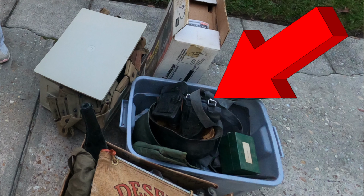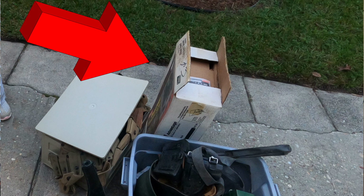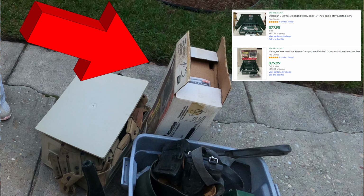So I'm back home and I still have no idea what I just spent $60 on. It looked like a bunch of military stuff. I kind of combed through, didn't really dig in the bins a whole lot. Saw a helmet sitting on top. I've sold one somewhere for like 50 bucks. The Coleman stove definitely has some value. I don't know whether it's been used or not.